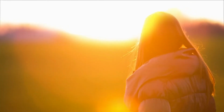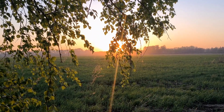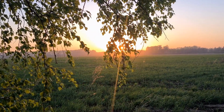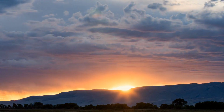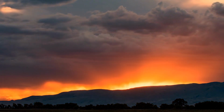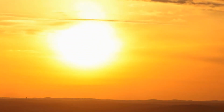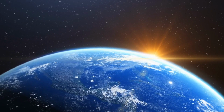Imagine you're standing in your backyard, gazing up at the sky on a warm summer evening. The sun is setting, painting the sky with rich orange and purple hues. You've probably noticed by now that the sun sets at different points on the horizon as the seasons change, right? Sometimes it's further north, sometimes further south. But what's really going on up there?